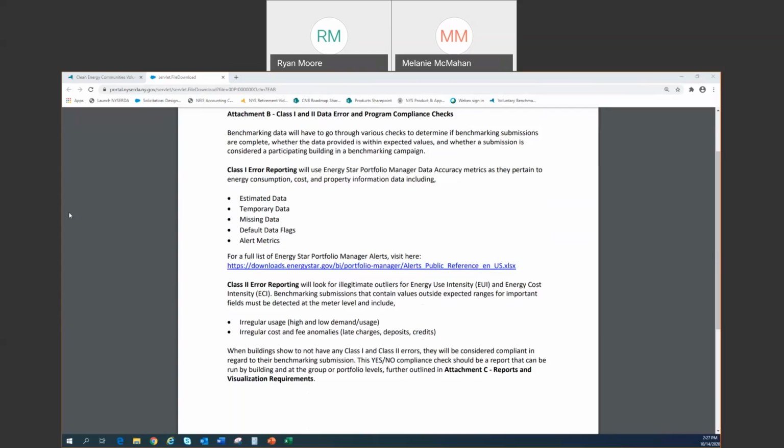Just that the way we're designing the program now, we're anticipating requiring view all read only access of a building participant's account, just to eliminate any user error of them customizing different meters and information and data from their account when sharing with NYSERDA. So it's easier for them to just share view all read only. So that's the way we're leading with it.